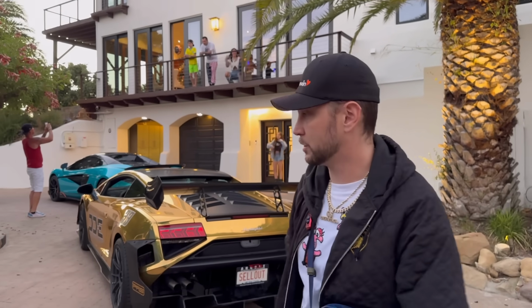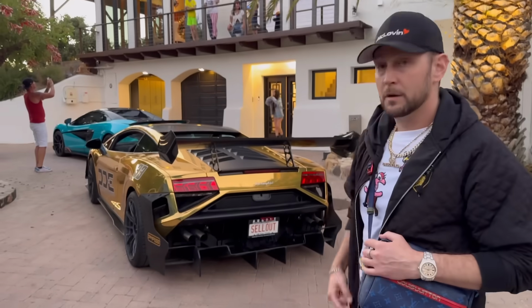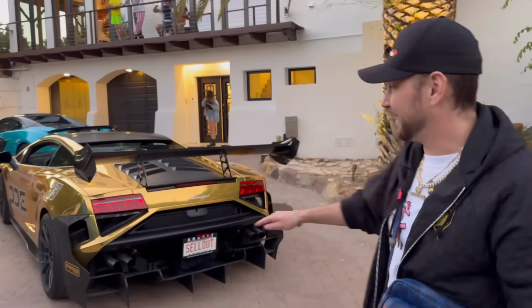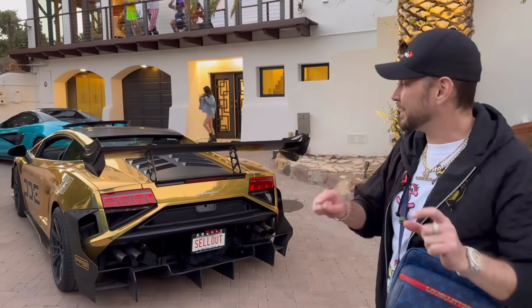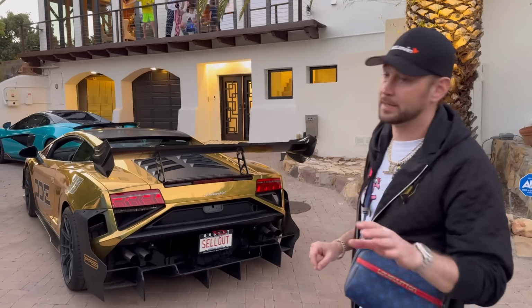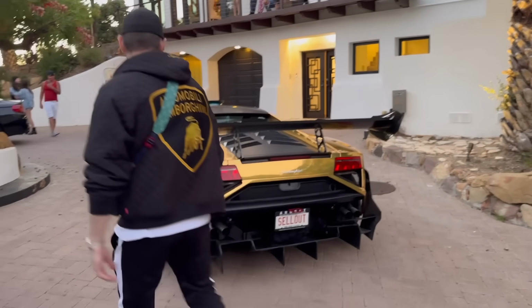No competition. What are your thoughts on the gold Squadra Corsa? I love this. Isn't it hilarious? You know, I'm going to tell you something. I love watching the channel, but in the video, it doesn't do it justice. When you see it in person, the wrap is, PFS always kills it. I mean, they did an amazing job. Amazing. Yeah, it was a bit of a risk. I knew it wouldn't look bad.